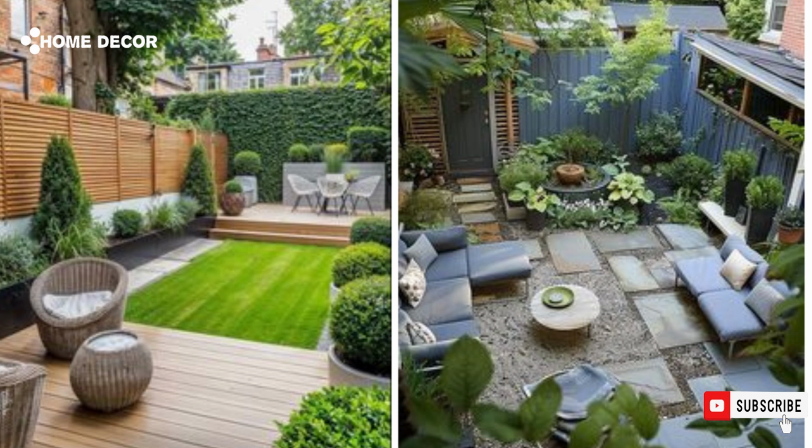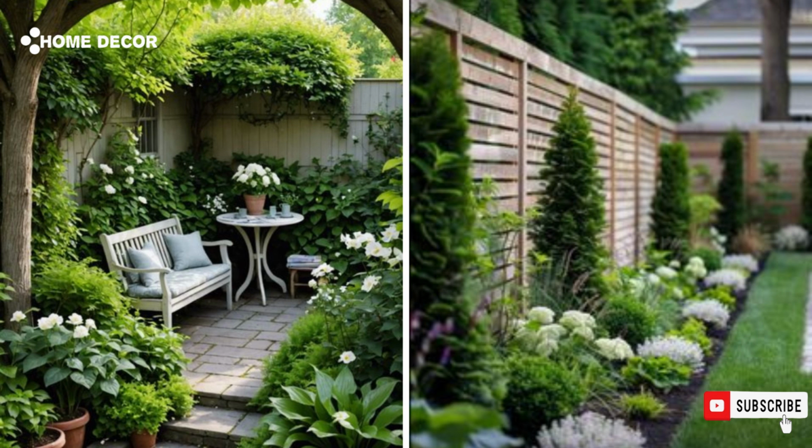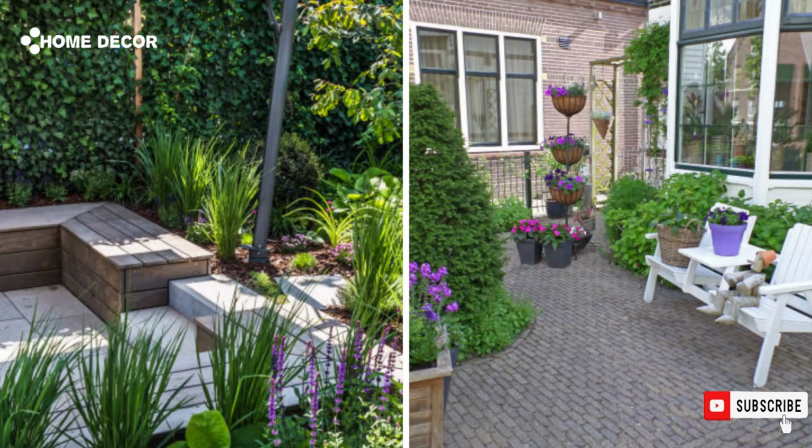We'll also delve into plant selections that thrive in smaller spaces, focusing on flowers, herbs, and vegetables that can flourish in confined areas. Creating a small patio garden is a fantastic way to bring a touch of nature into your outdoor space, no matter how limited it may be.